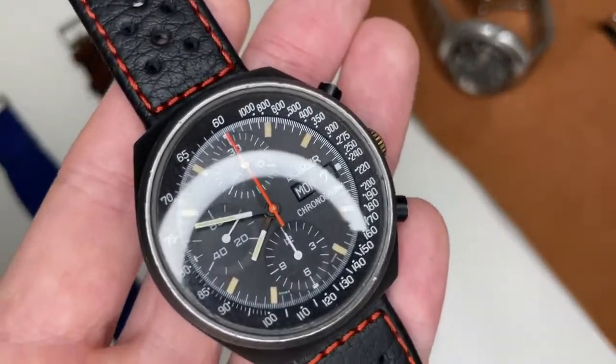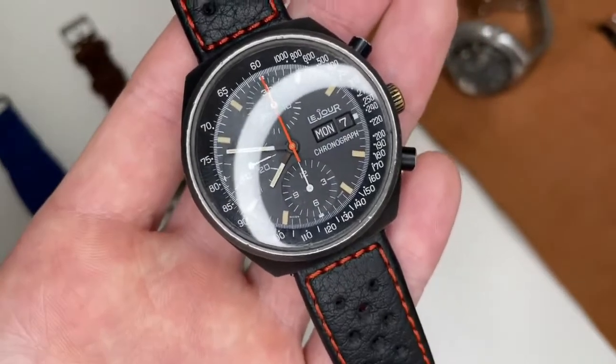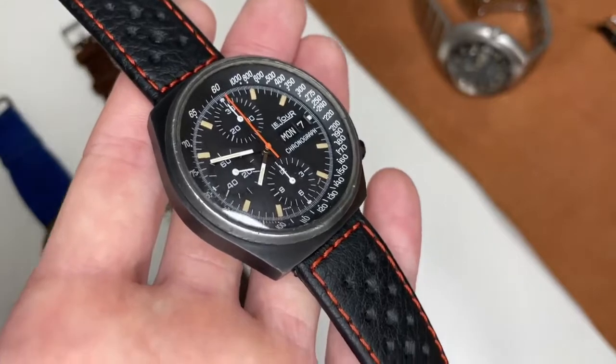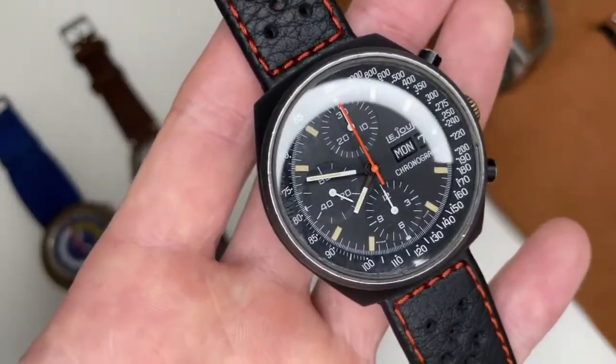LeJour sort of was almost like a play for the quartz crisis, where brands were trying to find ways that they could innovate and perhaps make some profits in other sectors instead of just the one that they were kind of looking at on their own.